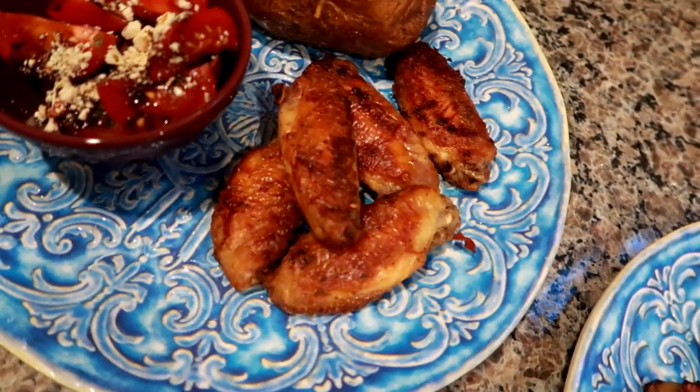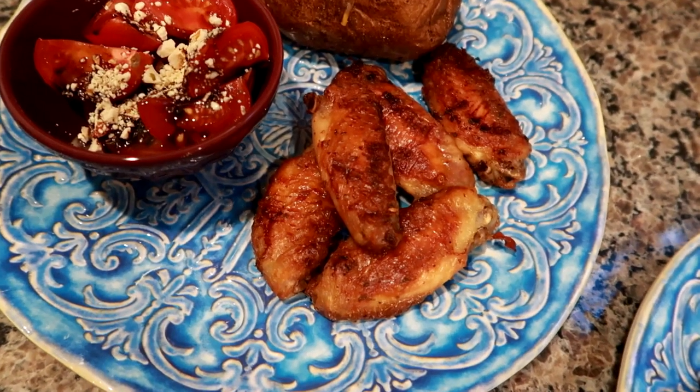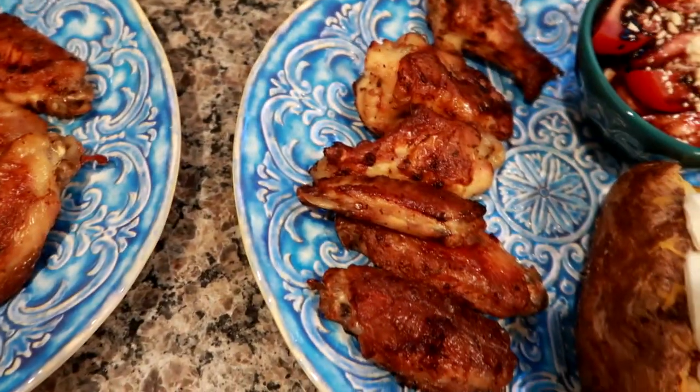Tonight I made the garlic parmesan chicken wings. They are baked. I got these at Whole Foods in a 24 pack and I made half of them a few weeks back, which you guys saw in a previous What's for Dinner video. And this is the other half that I had frozen.